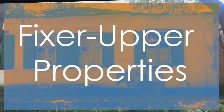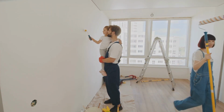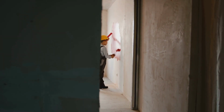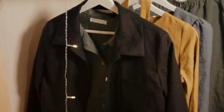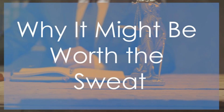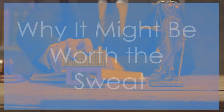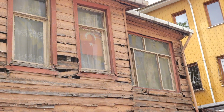What about fixer-upper properties? Now, if you're up for a challenge and want to flex those DIY muscles, a fixer-upper could be your ticket to a hefty return on investment, or ROI. It's like buying a thrift store jacket and turning it into designer couture, but it's not without its hurdles. It might be worth the sweat for a lower purchase price. You can scoop up a fixer-upper for a bargain, especially in up-and-coming neighborhoods.